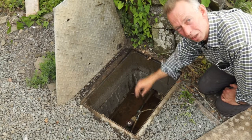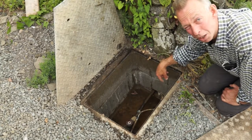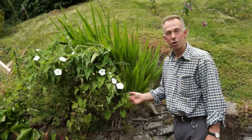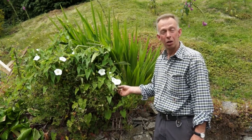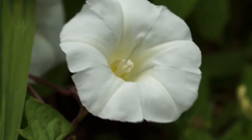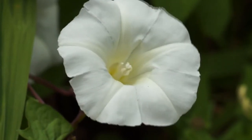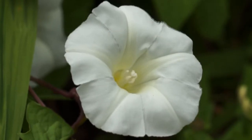So the pump pumps the water from about 100 feet down and up this pipe and runs along this wall. Just whilst I was standing there, I noticed this ground elder, which is a most incredibly persistent garden weed. But just look at the beautiful flowers that it produces. So even though it is a weed, I think it has a place in the flower garden as well.